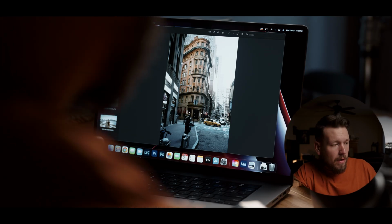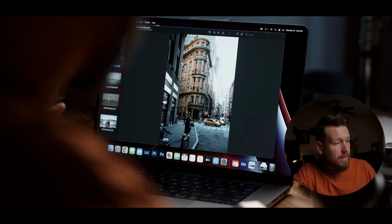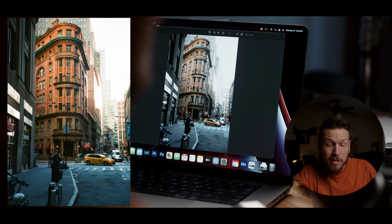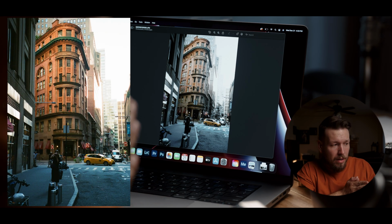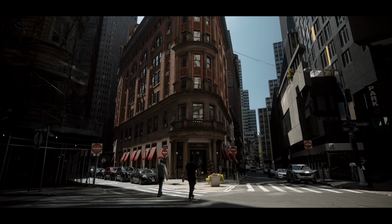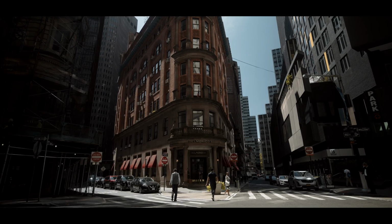All right, so our first shot right here is of the Delmonico section in New York City. The Delmonico section is actually pretty cool because you have those streets opening up into a V shape, which is really nice to be able to capture. And I thought it came out really cool.